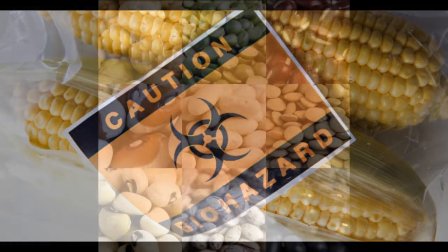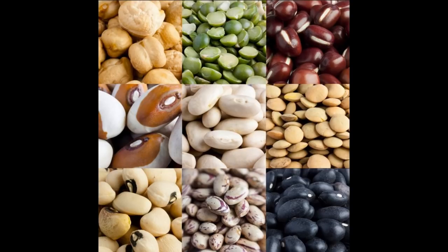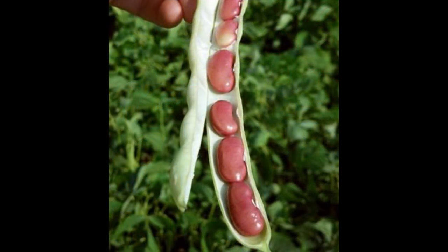Number two, beans. Beans of every variety are very high in protein, vitamins, and nutrients and can literally be eaten right when picked or dried and stored for very long periods of time. Beans are also great for crop rotation since the plant puts nitrogen back into the soil.